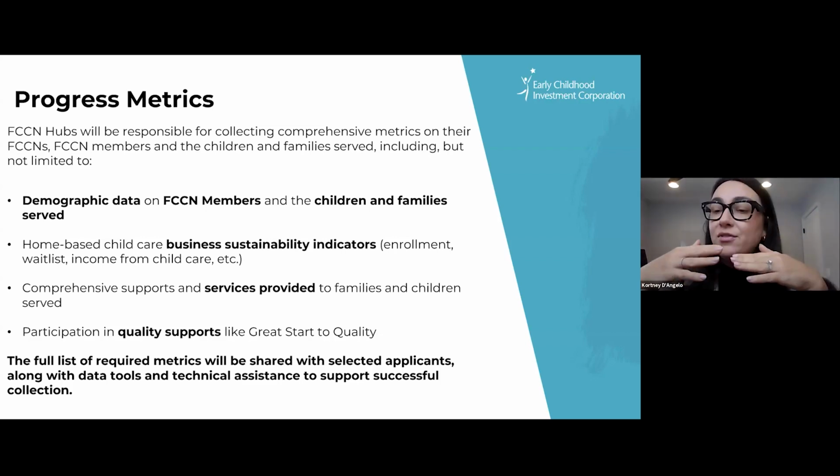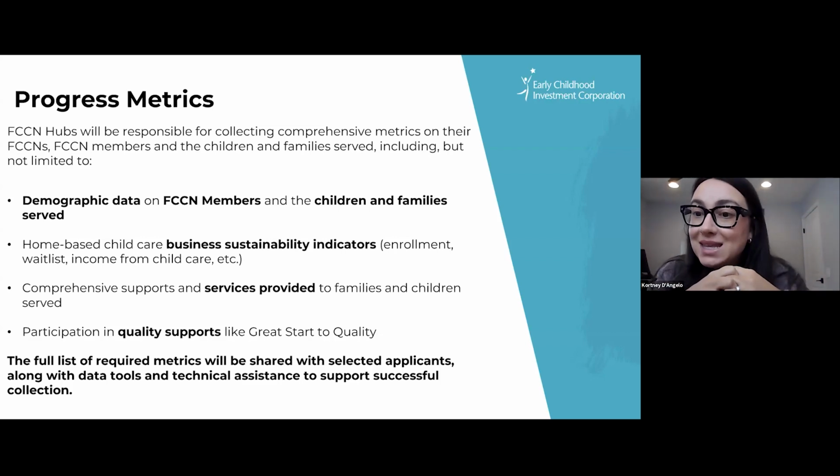The first one is demographic data on the FCCN members, as well as the children and families that they serve. We also will require home-based child care business sustainability indicators on the FCCN members. That could look like enrollment, waitlist, and income from child care, just a few of the potential metrics there, as well as data on the supports and services provided to families and children.